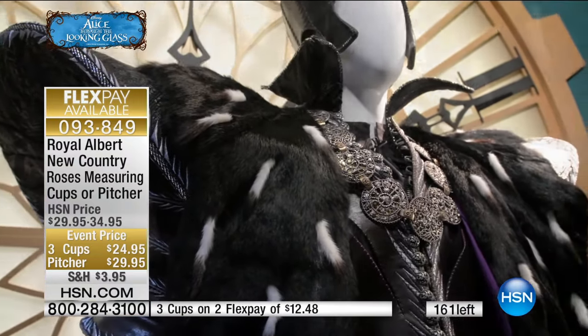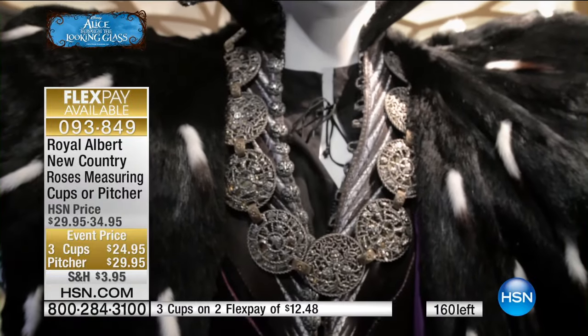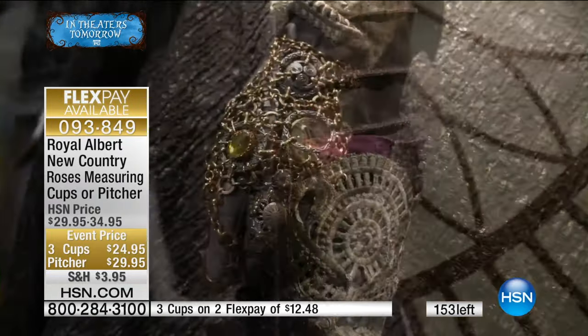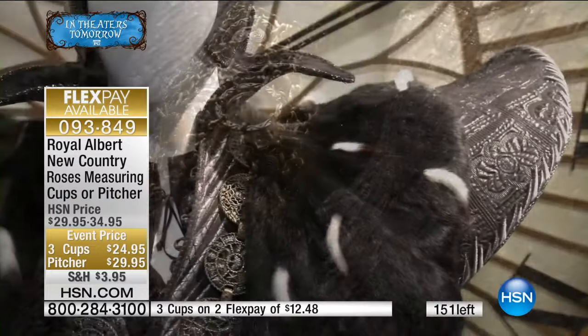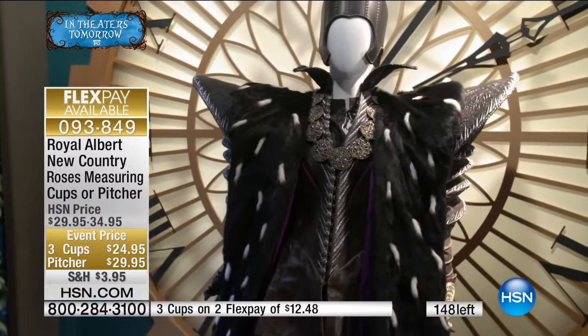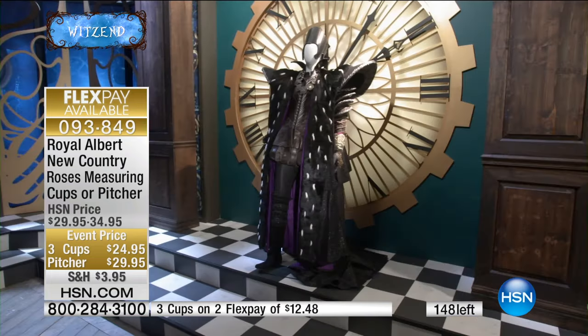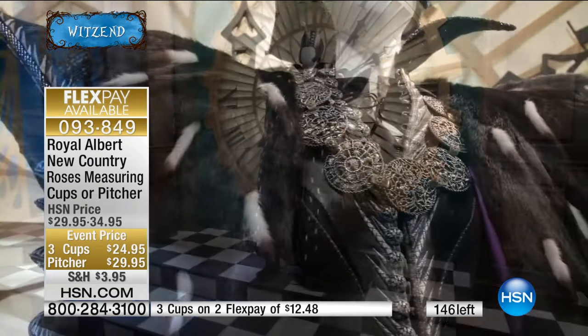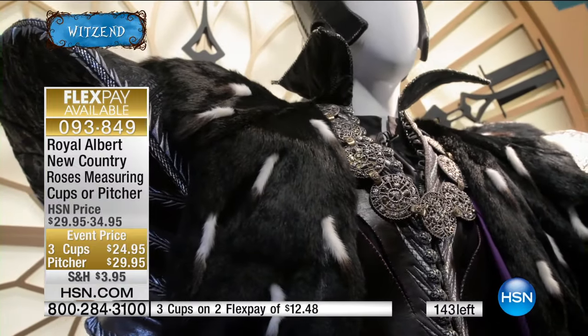Okay, we have something very exciting. A lot of us have been seeing the original costumes from Disney's Alice Through the Looking Glass here on set. This is the actual costume for the new character Time, played by Sacha Baron Cohen. The sleeves are a spiral of piano wire and leather, and the necklace is made of different ancient calendars and clocks. Like all the costumes in the movie, it's from the Academy Award-winning designer Colleen Atwood.